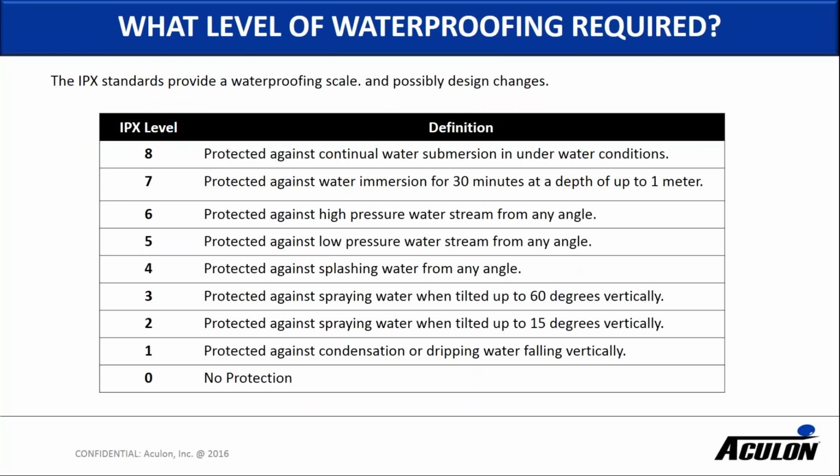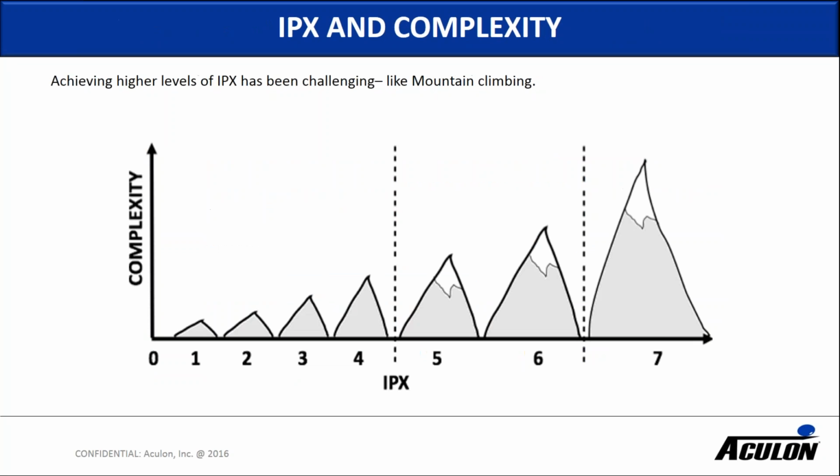So when we work with our customers, one of the things we want to understand early on is what level of waterproofing is required. Some of you will be familiar with the IPX standards that give a scale to allow you to decide which level of IPX is most appropriate for your product or for your device. As you can see, IPX level 0 has no protection at all. And then it increases all the way up to IPX level 8, where you can be protected against continual water submersion in underwater conditions. So it's very important to work through this chart to decide which is the appropriate level and to pick one that suits the product and the environment the product is going to see.